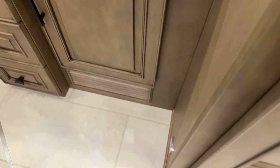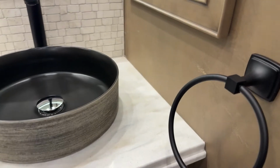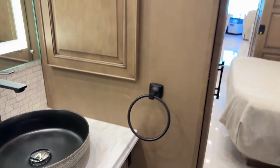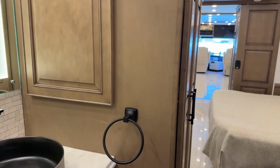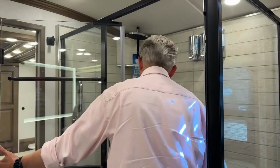Sorry about that, guys. Right above here, I've got a nice place for that hand towel, and that's going to be on each side, so you don't have to use your partner's. You can use your own. Here I've got 2 more places for towels, and then this is what I like to call the honeymooner shower.